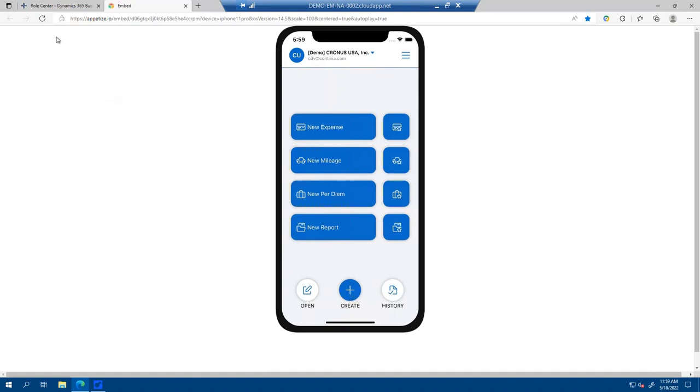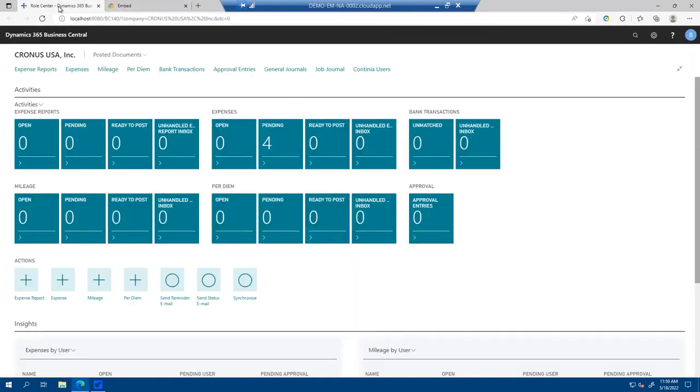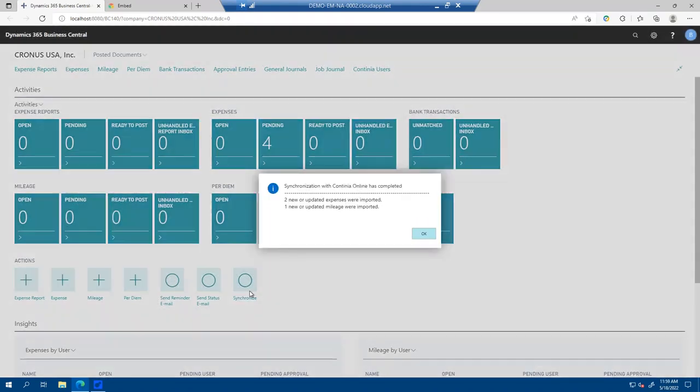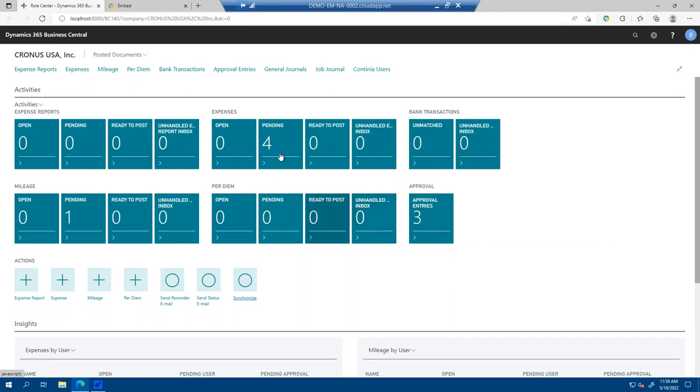But what I'm going to do now is switch to BC, because we see right now we have 4 pending expenses. Those were expenses that came in through the corporate credit card. The moment the synchronize happens, which runs automatically, but you can always click on synchronize, it pulls in all the different transactions that happened in the meantime. And you see now we still have 4 pending expenses, but also mileage.